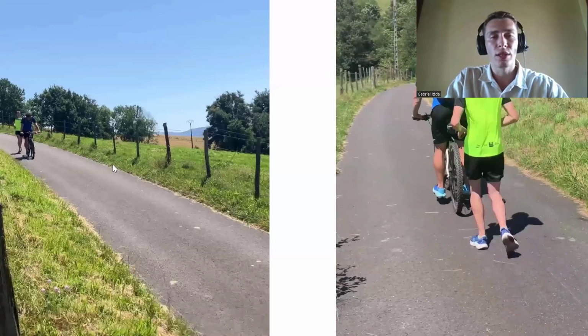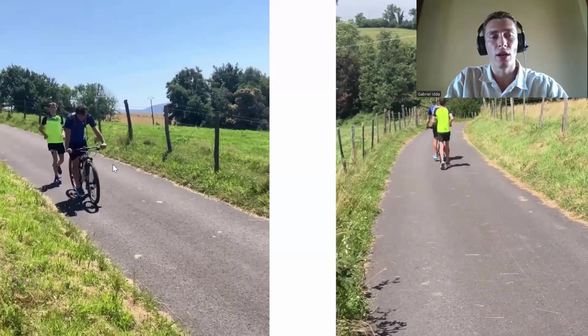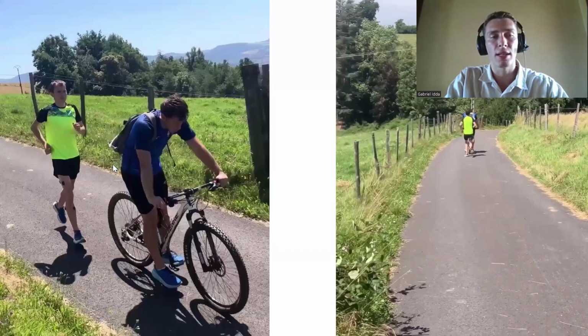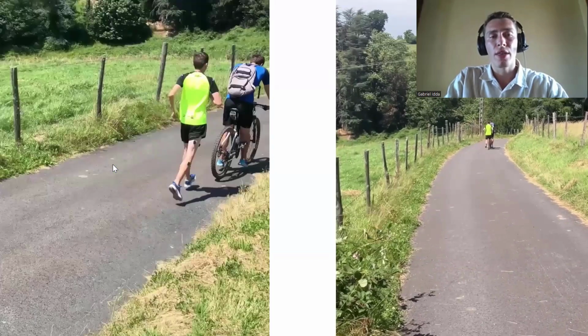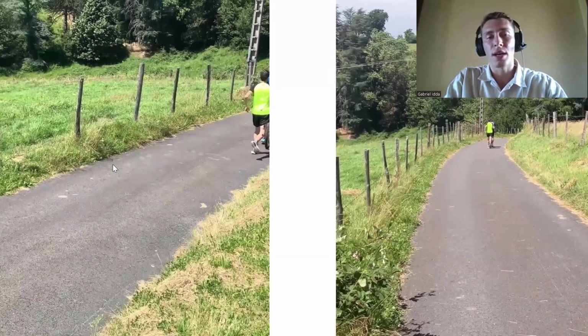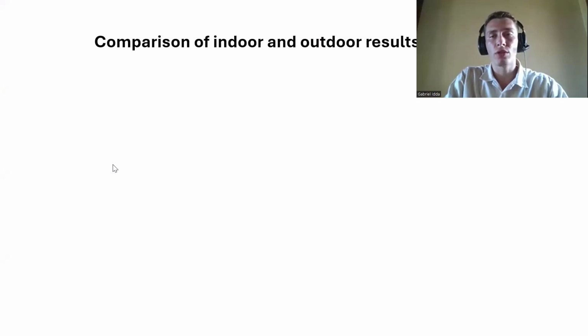So here we have two videos of the downhill running project. We monitored the speed with a bike, and the participants were running behind the bike with the EMG on the calf and on the quadriceps. So here, the first result, we are going to look first at the gastrocnemius lateralis activity.